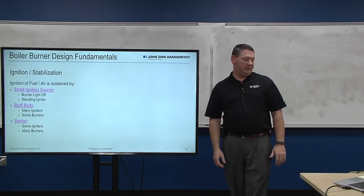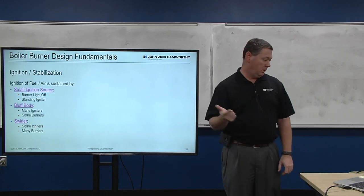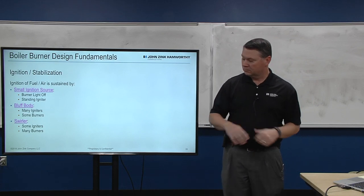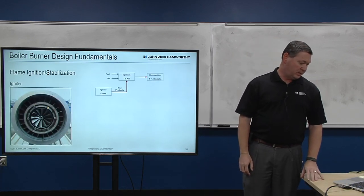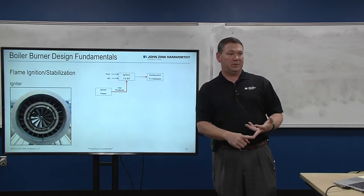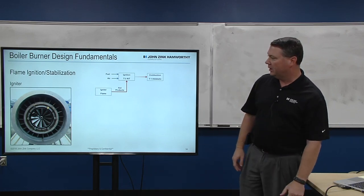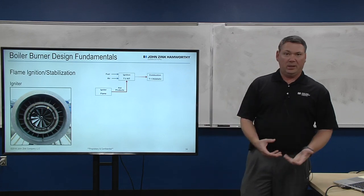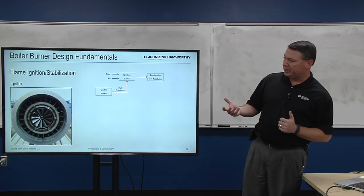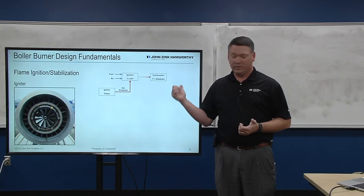For ignition and stabilization, we need a source, we need some sort of bluff body, and/or a swirler. So here's an example. We talked earlier, what are the three things we needed? We said heat, ignition source, and air, or fuel. It depends on who you talk to. They say different things, but it's all the same. Our ignition source can be a gas-fired pilot. It could be a direct spark ignition. But the whole point is just to light it. We have fuel, we have air, we ignite it, and we start combustion.